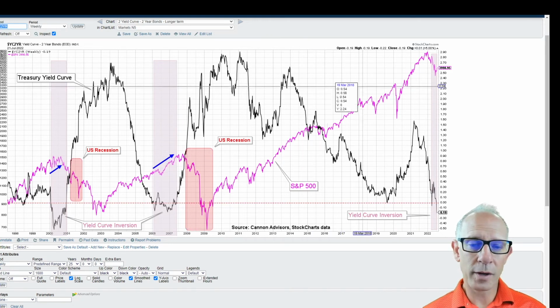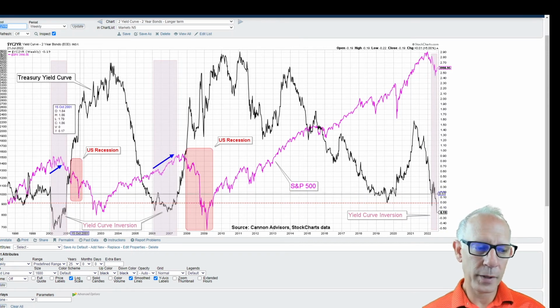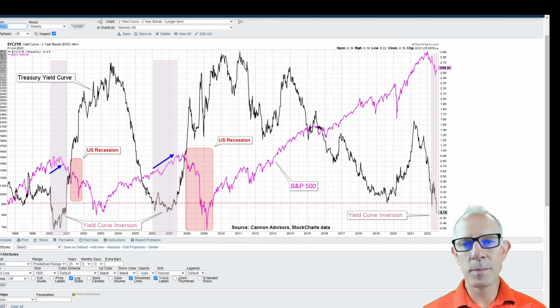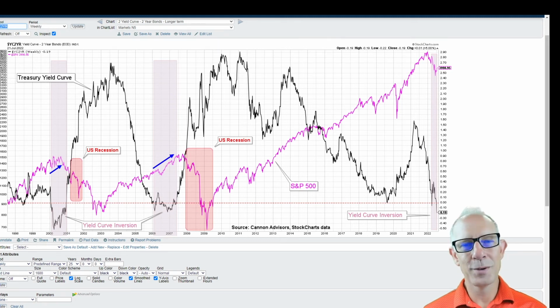I guess what's different this time is the market's already come down a good bit as this yield curve has inverted. So that's a little bit different than the last two inversions. So every pull down is a little bit different. Every bear market's different. So again, we're not officially in a quote unquote recession yet, but it looks like it's coming. We just don't know when.